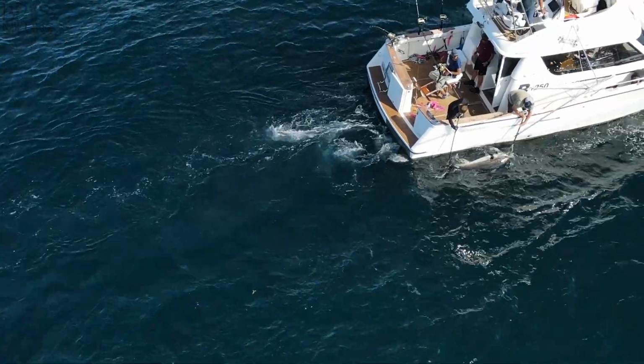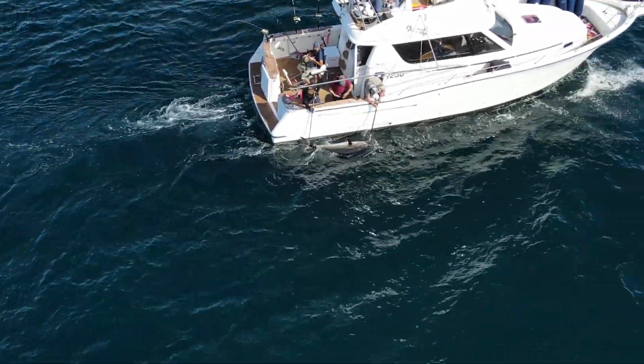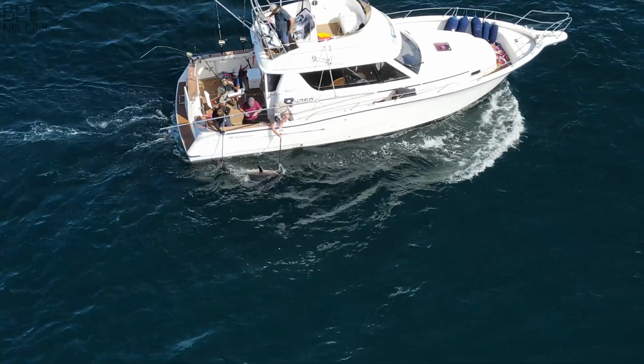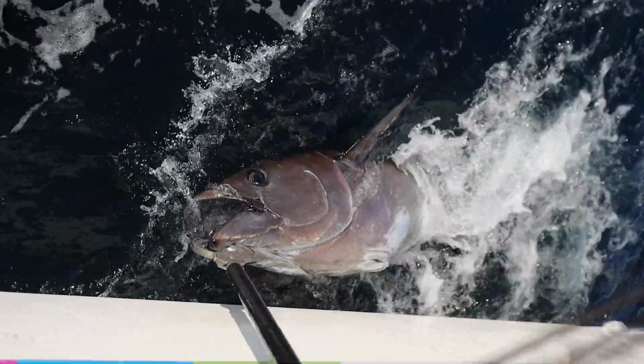Fish that are caught are brought up alongside the boat to unhook, measure and tag before allowing the fish to recover and releasing them. This was a better fish at about 300 pounds, so we took a few shots and set about doing battle with the other one.